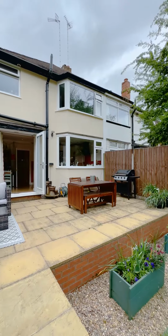To the rear of the property you have an easily maintained garden with patio to the front and back, which is perfect for entertaining.